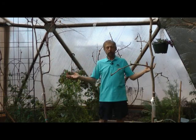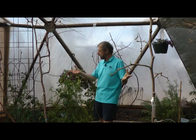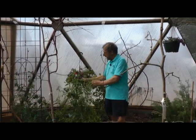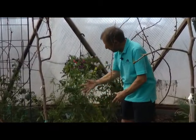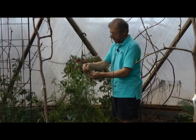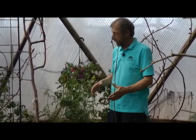Well, here we are, the 12th of March in the Rocky Mountains, and this is a typical scene inside the growing dome. Now here is the amazing winter greens that we sowed the seeds last September, and of course what you see is they're all sprouting away, going to seed. You can eat these flowers, they're quite delicious, but at some point very soon we've got to pull these out.